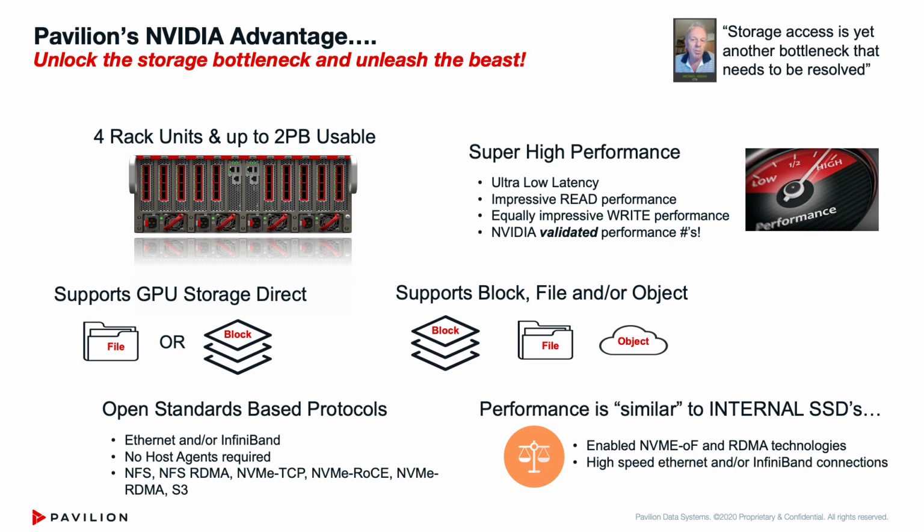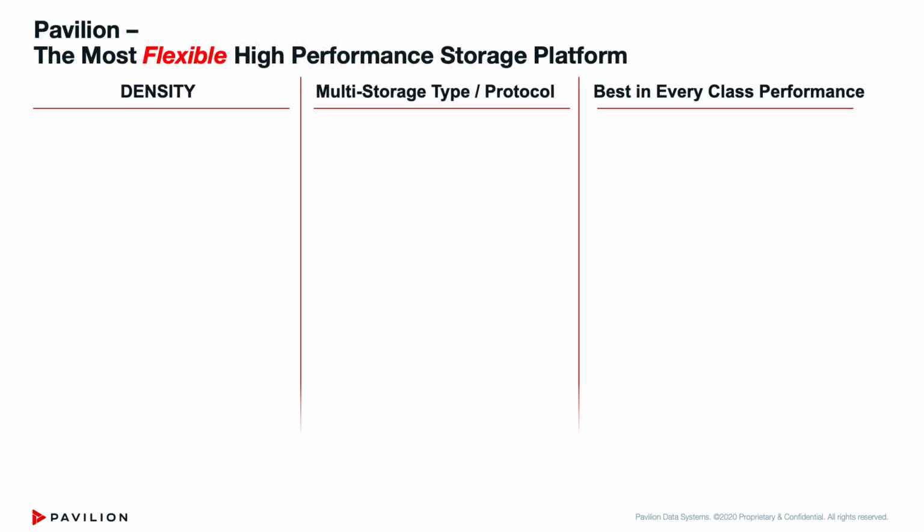The second piece is a DGX typically comes with 6 internal drives. In our performance testing with some of our partners, we've seen that the storage performance in a DGX A100 with its 6 internal drives, if you took that same data and put that externally connected onto a Pavilion array, you'll have similar performance outside storage of a DGX versus the internal SSDs in the DGX. That gives you effectively unlimited capacity of storage outside of the DGX. So similar performance to internal SSDs. So flexibility in the Pavilion platform is driving some really unique capabilities and performance aspects for the DGX A100.